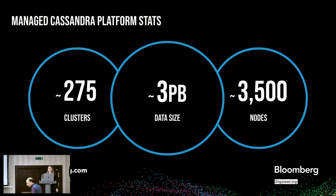The scale at which we now operate is around 3 petabytes of data served by 3,500 Cassandra nodes broken into about 275 clusters. Operating at this scale has presented a number of interesting challenges, and we've learned a lot about the many obscure ways that Cassandra can fail.